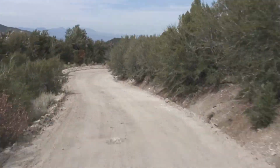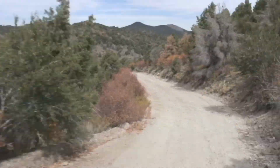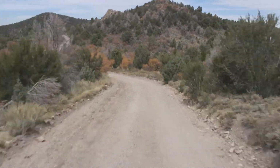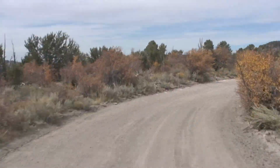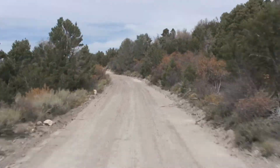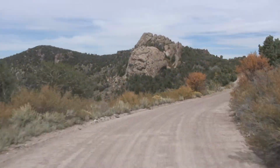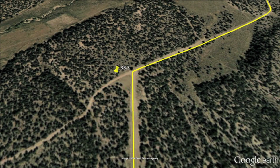Now, if you're into hunting or wildlife viewing, the big game species up here is the Rocky Mountain elk, mule deer, pronghorn antelope, desert bighorn sheep, and of course, the mountain lion. These big game resources make the Mount Wilson area a premier destination. Okay, let's head back to Google Earth.